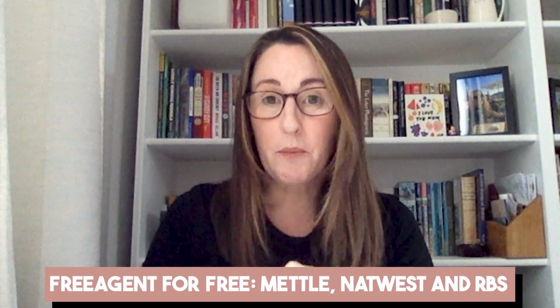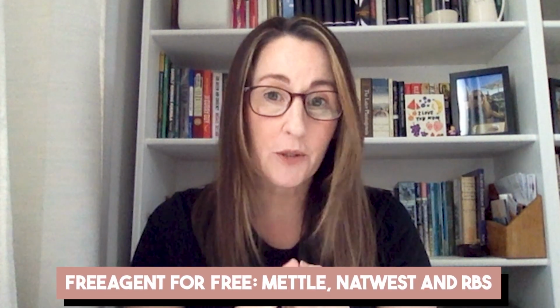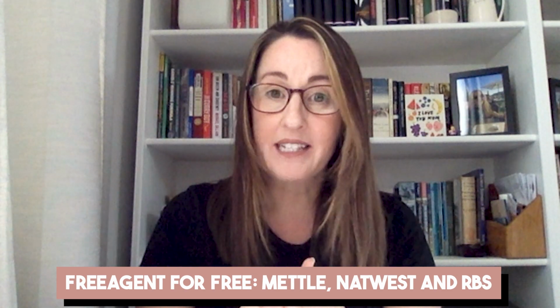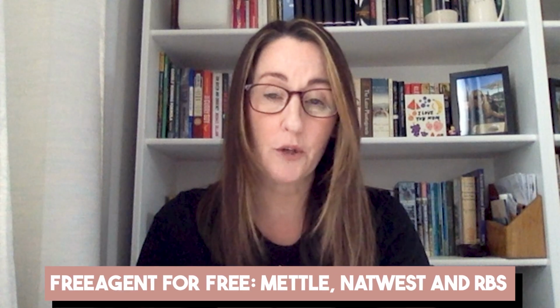But here's how you can get FreeAgent for free. If you open a business bank account with Mettle, M-E-T-T-L-E, or with NatWest, or with RBS, which is the Royal Bank of Scotland, then you get FreeAgent for life for free. So it's worth opening one of those bank accounts if you can. I've got a bank account with NatWest, but with our property businesses we've also got them with Mettle as well, and both are absolutely fine, no problems with them at all. It just enables me to get FreeAgent for free.